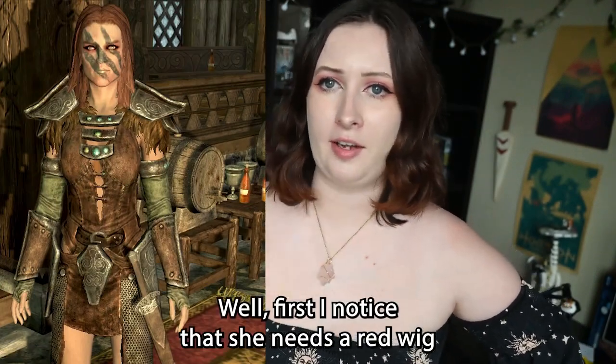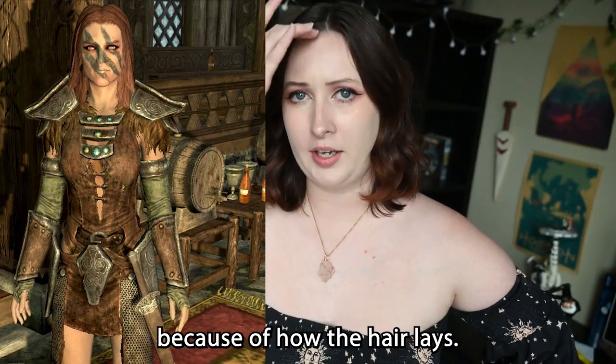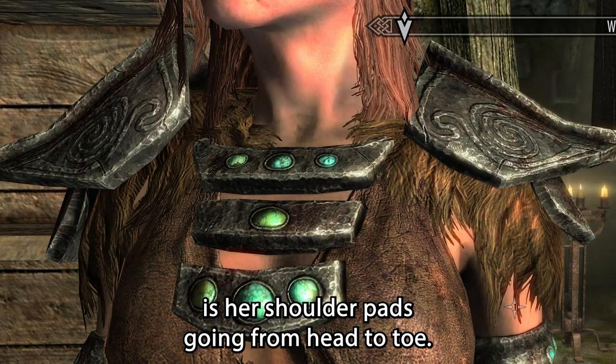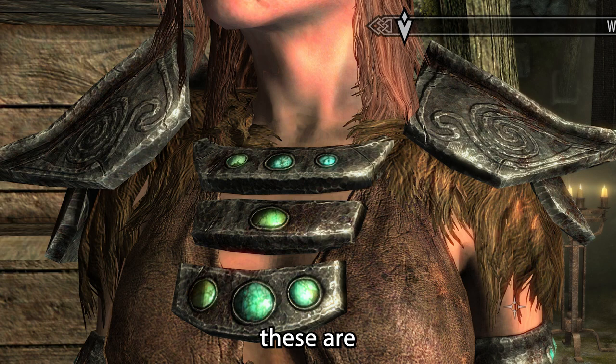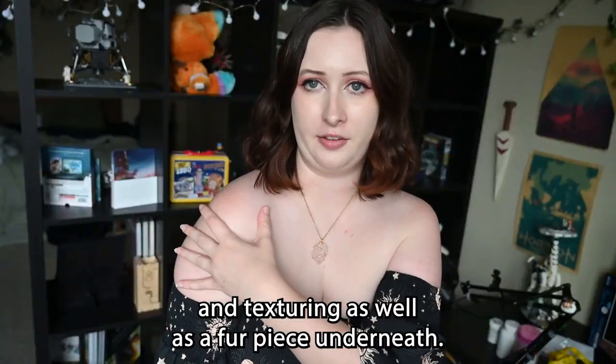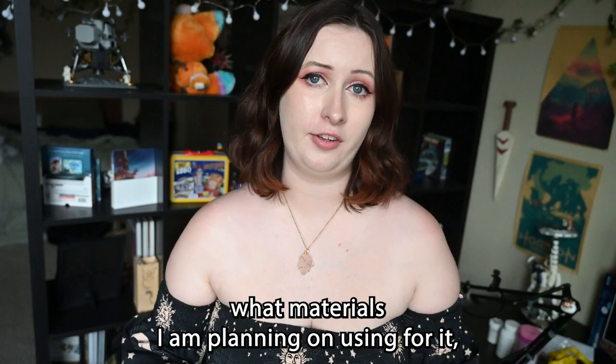Let's start from her head. Well, first I noticed that she needs a red wig, without any bangs and probably a lace front because of how the hair lays. The next piece that really jumped out to me is her shoulder pads, going from head to toe again. These are double-layered metal shoulder pads with intricate details and texturing, as well as a fur piece underneath. Taking this into mind, I would mark down what materials I am planning on using for it.